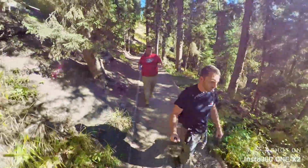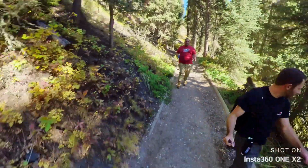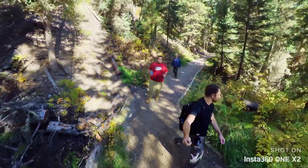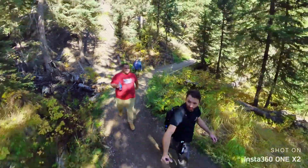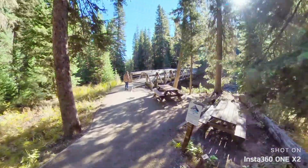It's a very easy, moderate hike. The trail is fairly straightforward. It's open to bikes as well. I even saw a guy pushing a stroller down it. It's a very easy, very walkable trail. I think great for all fitness and skill levels, you know, families, things like that.